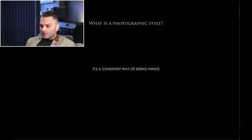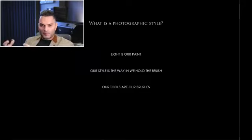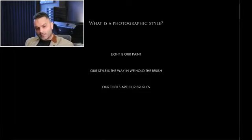So I would say my style is a consistent way of seeing things. That underpins the entire approach altogether for me. But part of that is also understanding that light is our paint, and our style is the way we hold the brush, and our tools are the brushes. So remember, we're artists. Growing up, I loved drawing and painting. I actually qualified as an architect, so I used to sculpt, build models, draw, and build 3D models in computers, so a bit of a geek as well. But that creative element was with me from a young age.